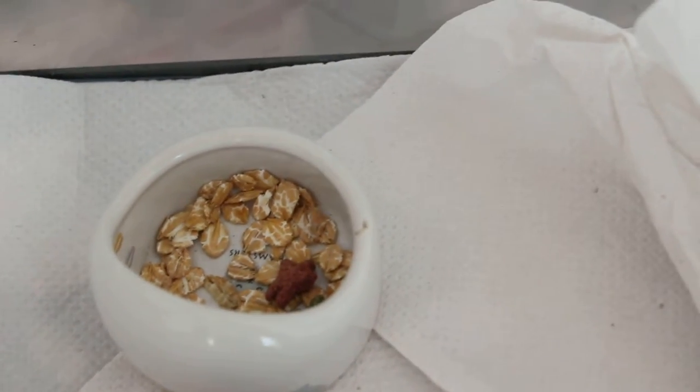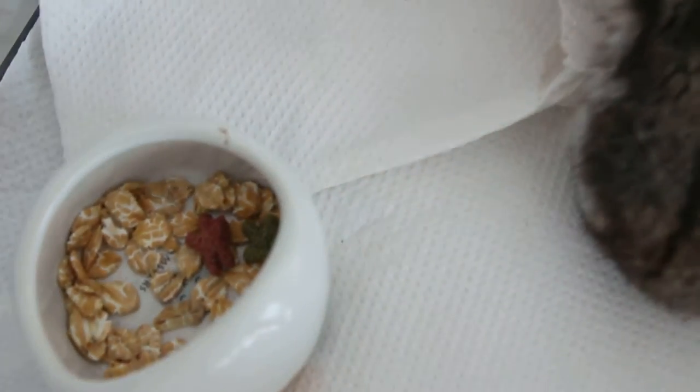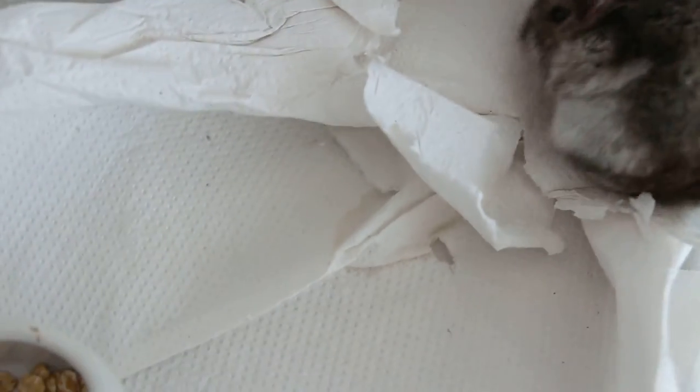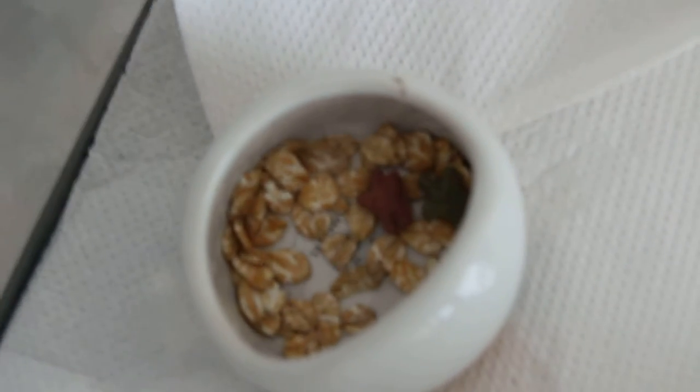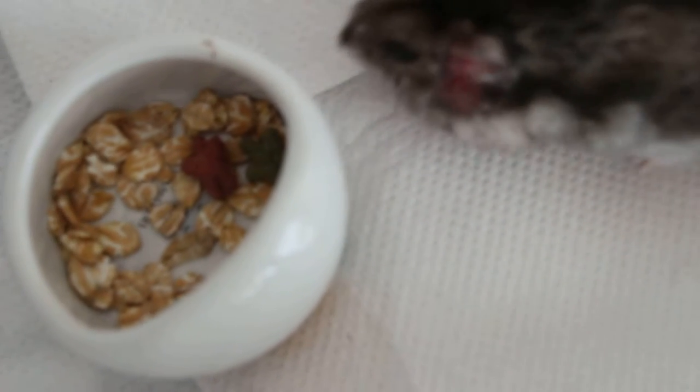So the best is not to give those small seeds, those like barley seeds, to this hamster, as they cause infection in the left cheek pouch. So now we give him this, not seeded ones. It doesn't seem to like it.